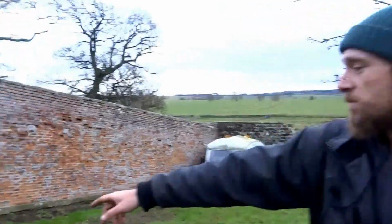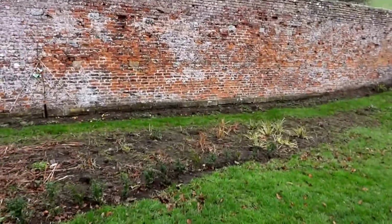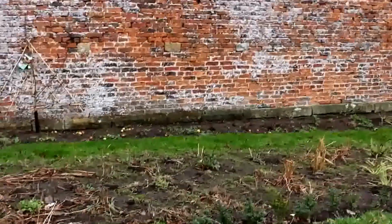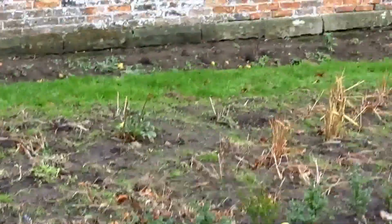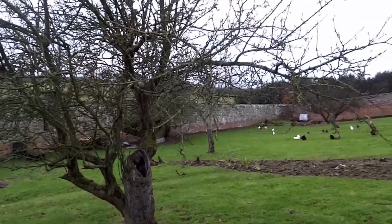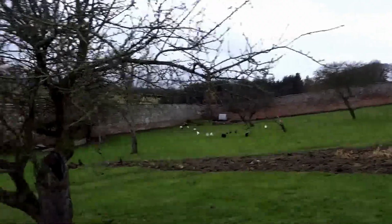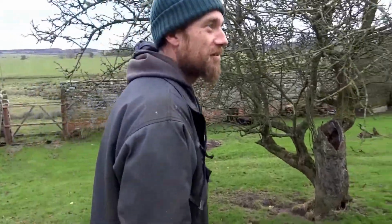Down on this section, we've got a mix of cosmos, Michaelmas daisies, there's daylilies in there, box hedge, and a few various other things. But like I say, we'll see all them again in the spring. I've also put probably about 2,000 bulbs in at various points around the garden, mainly under the trees, just to try and brighten the place up and bring a bit more wildlife into it as well. It's quite important.